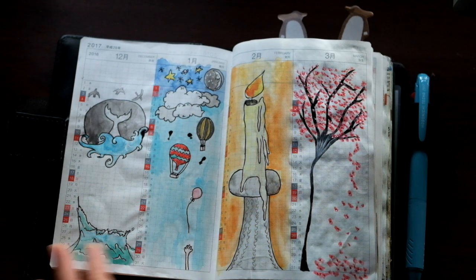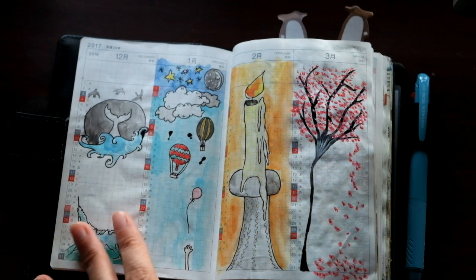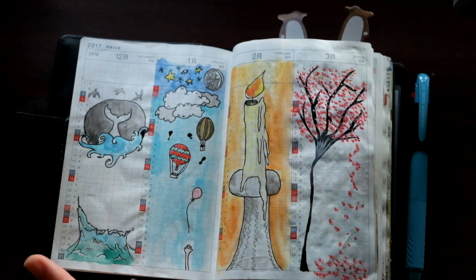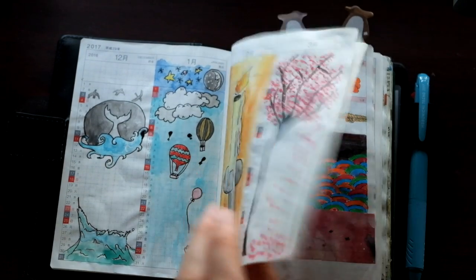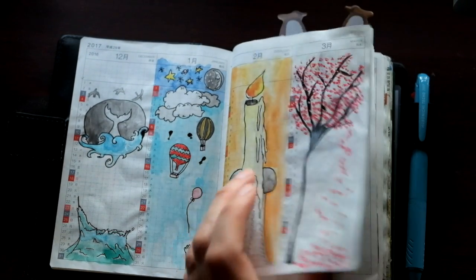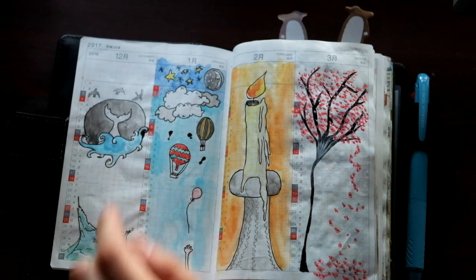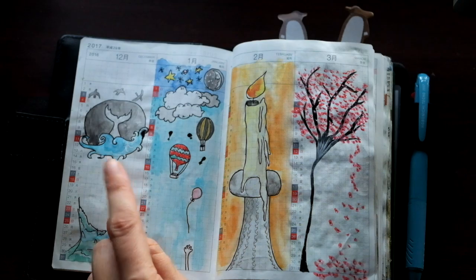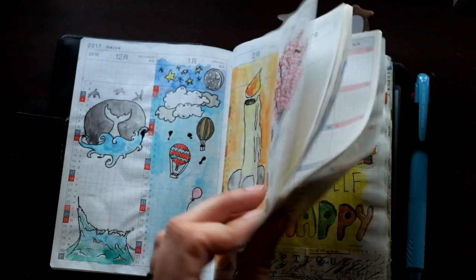So I was trying to find the Hobonichi challenge for December, but it was already like the end of December and I could not find it because there were so many tags that it was impossible to actually find the challenge. So I decided to give myself a challenge and I picked water for December. I found some tutorials. This was a tutorial on Pinterest. This was a beautiful picture, not my result.